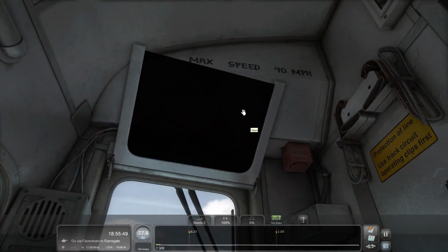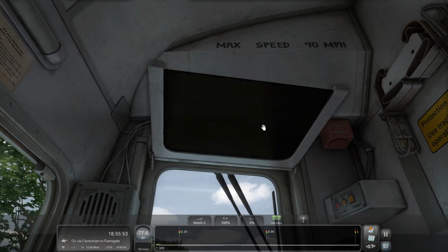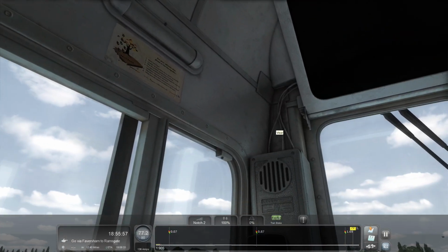Yeah. Farewell rail tour for these things. That visor does just feel a bit rubbish, if I'm honest. Max speed's 90 in this.